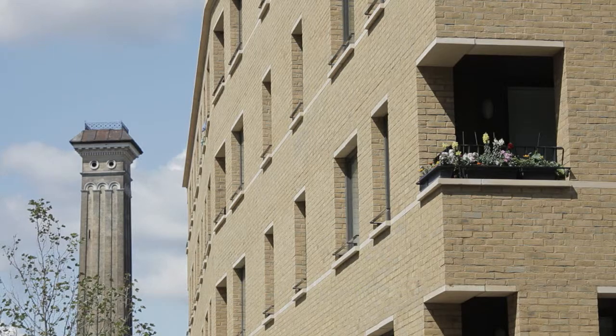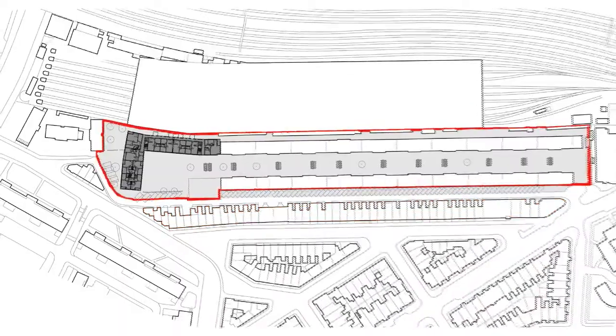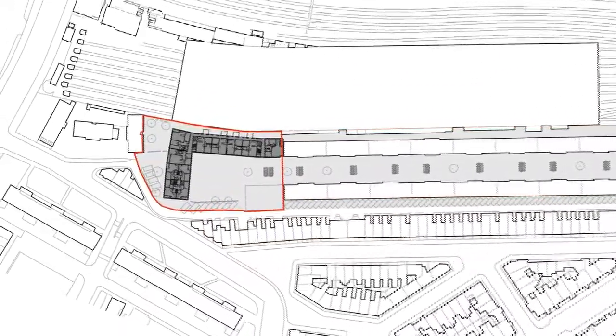The site has to respond to quite a patchwork of urban context. We've got the railway lines behind us, Churchill Gardens on one side, and then obviously the 19th century terraces developed by Peabody in the early 19th century on the other. We had the original estate, which had blocks A to Z in it.